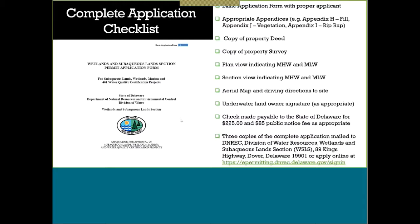You want to make sure you're keeping your project within the scope of the survey. And then just to add, you definitely need your plan view and your cross-section view of your project, and you need to really clearly indicate those mean high water line and mean low water line areas. So, as Mike said, it doesn't come into question later on in the project. And then you want a vicinity map to show the area, as well as, and I listed here, your underwater landowner signature if it's appropriate.